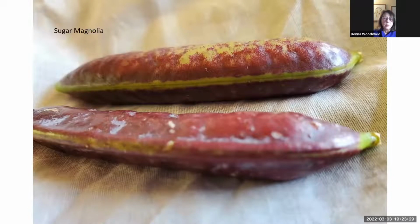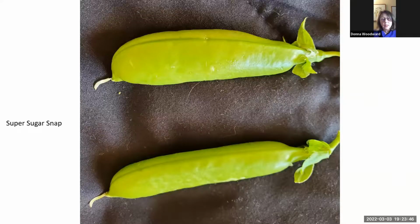And here's an example of the Sugar Magnolia. The one on the bottom is full enough to be good. The one on top, the way it's bulging at the end on the right side there, is an indication that the peas inside are getting too big and it won't be as good. This is the best example. You can see the bottom one. It was hard to get them arranged so you can really see them. The bottom one is just right, and the top one is too full.